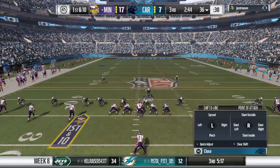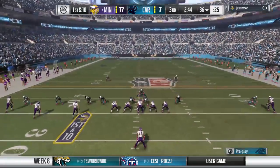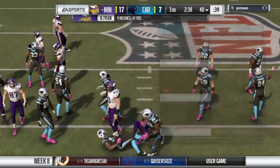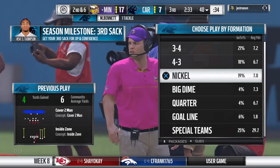Three receivers to the left, one to the right. And he'll give it here to his running back. And a good swarm to the football defensively as they get him down at about the 40. Call it a gain of 4 on first, and that'll make it second down.